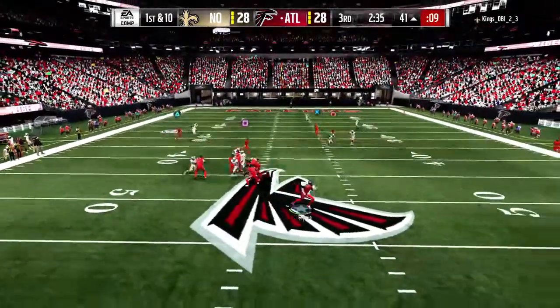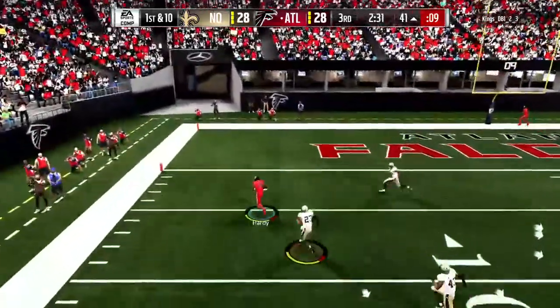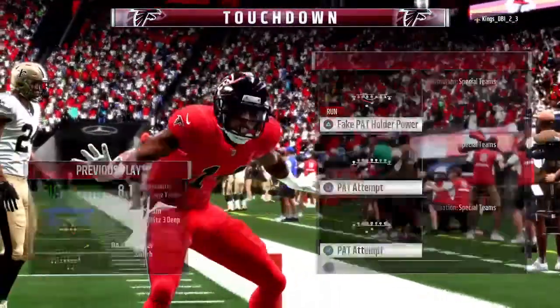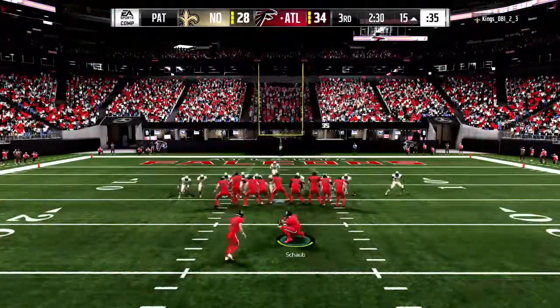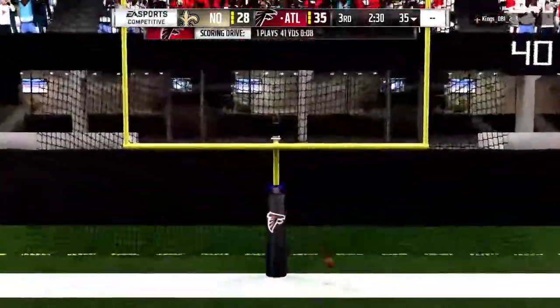On 1st and 10, it's Ryan. Escaping the pressure right. Now he's going to throw it. And at the 7-yard line, the catch is made. And he is into the end zone for a Falcon touchdown. Justin Hardy, 41 yards. And the Falcons turn that interception into a touchdown.